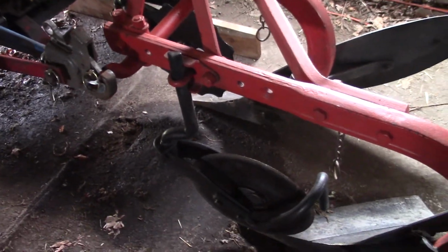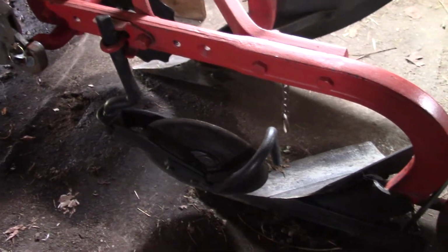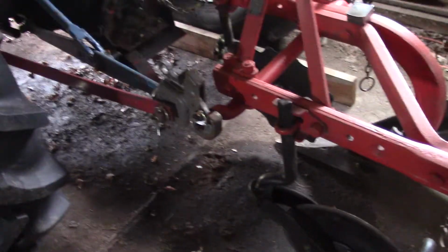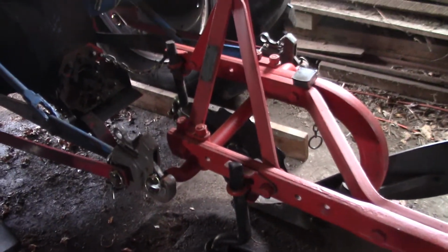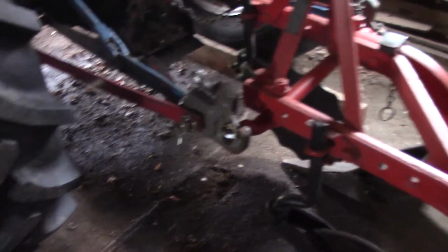And really, once you get the sod thrown over and the dirt side is up, you can run your tiller over it, and it is a whole lot easier, believe me. And that's what this thing is for. And I will show you one more thing before I go. I have my old rims and tires over here.